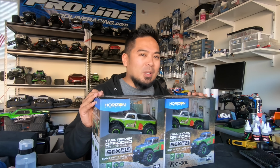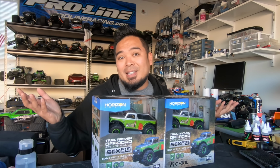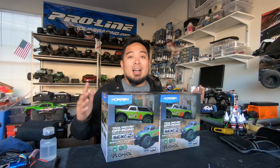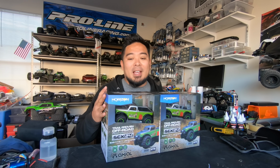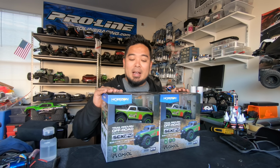Then after I ordered two of them, I went back online because I wanted to order more. I was like, I might just order like six, give some away, whatever. I went back online and they were already sold out. So these are sold out. You can't get them anymore. But these are limited edition SCX24 Bettys. And yeah, they're freaking awesome.